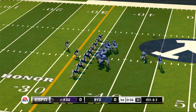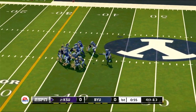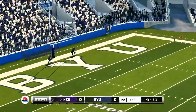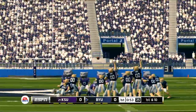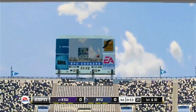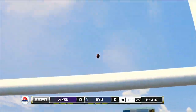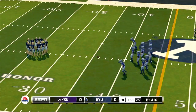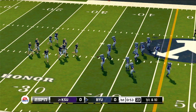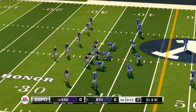Kansas State could take the lead with this field goal. Kicks up. That's a tough break there for the kicker. No score here. I don't think either team has a clear advantage so far. Let's see if they can make some plays and get a little separation.